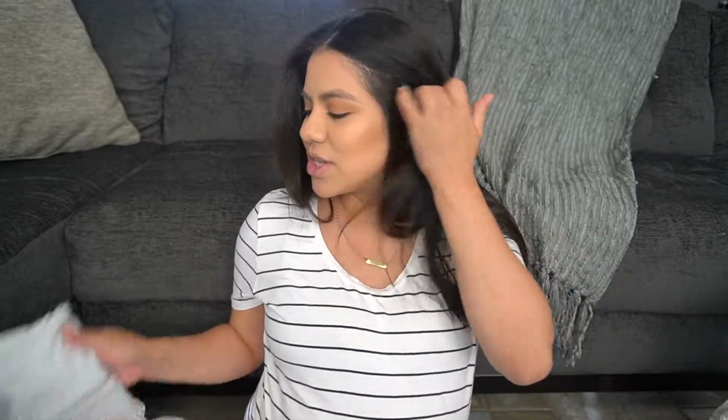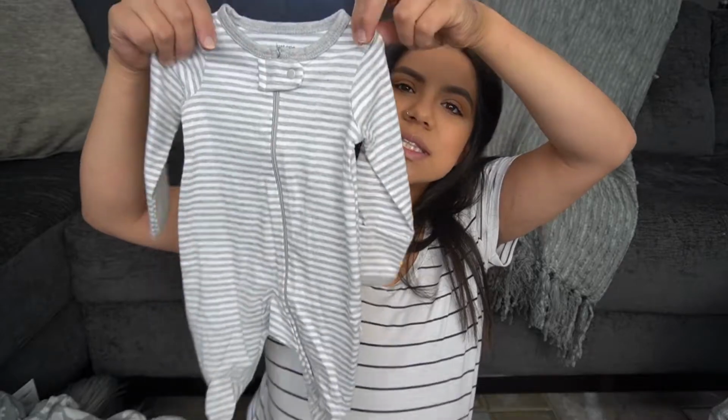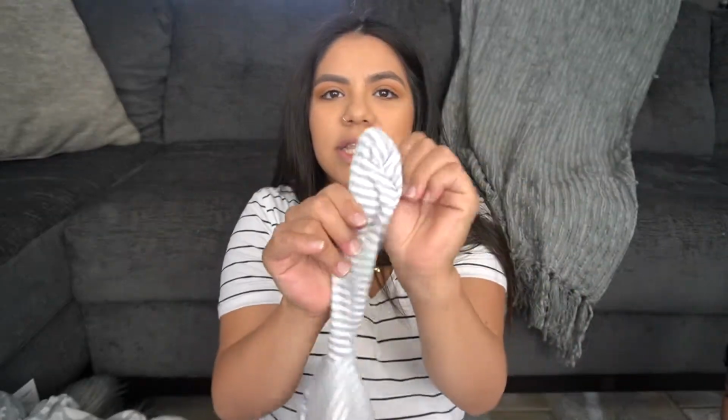So the first thing I wanted to show is, you guys are going to get a sneak peek of what he might be wearing. I packed a couple of outfits. This one's his little onesie. I bought this one when we had first found out that we were having the baby. This is his first outfit that he's ever had, and I really like these because it has the little things that cover his hands.